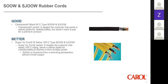Okay, when we're talking about our good, better, and on the next slide, you will see our best. Basically, they're related to specific criteria, whether it's temperature range, ranging anywhere from 90 degrees C, which would be our Carroll Portfolio, all the way up to 105 degrees C, which would be our Super Vu-Tron 3 and our Super Vu-Tron Supreme. Coming with high visibility, you'll have a black jacket, and in some cases, you will also have a yellow jacket for that reason. And then it comes down to your economic price point. Obviously the good would be at a lower price point than your better or your best in that case.